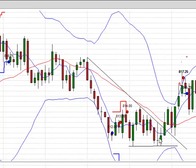In fact, I had my finger on the trigger at 11.5, and it jumped up a little bit too quick, and I didn't want to chase it, so I just let it go. So not a bad trade here.